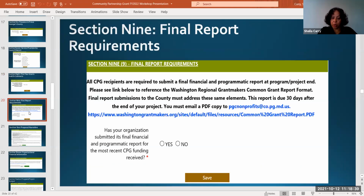Here is the final report requirements. The final report for the projects are due 30 days after the program or the project has finished. We include this here in case you've received funding for 2021 under the community partnership grant and you have not to date submitted your final report, you can submit it right here. You would just click yes or no that you haven't submitted your final report, and then an upload box will come up and you can submit it right there if you haven't submitted your final report for fiscal year 2021 or 20 or 19. Any of the years that you have not submitted it. If you have never received CPG funding, then you won't need this box at all. Just say no and move on, okay?